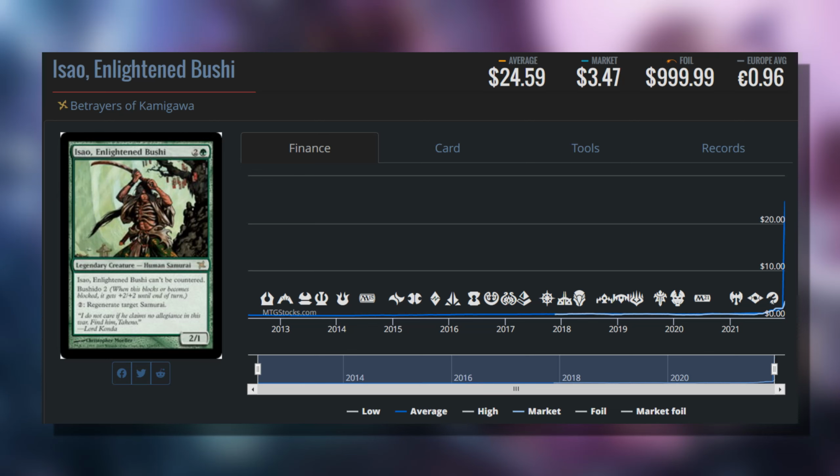I would not expect it to stay above $20. That's how things go with speculation. You get one big run, you get a spike, and then it comes back down and consolidates. It finds new support. I would expect this to find some support around the $10 area.